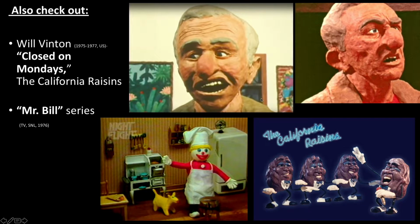So he was behind the California Raisins, which is another reference that is maybe a little too old for my generation. I knew of them. I don't think I ever saw them on TV, and I knew that my sister had bed sheets that had the California Raisins on them. I don't even know, were they advertising raisins? I don't know, but they sang, and they were claymation.